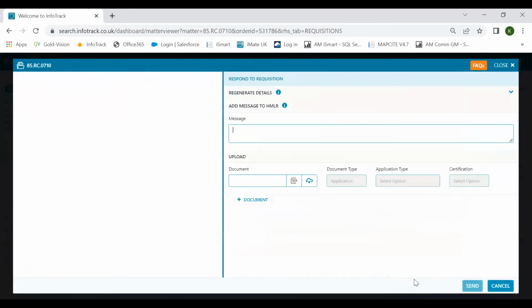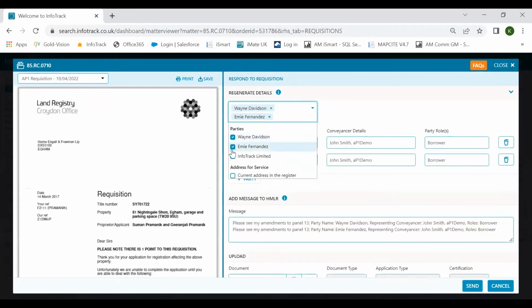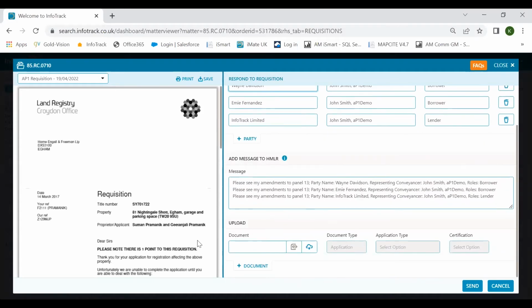And then responding to the requisition, you'll have this message box where you can free type, but we also have this handy feature called regenerate details. As we said, we know panel 13 can be a pain point. So if there's a spelling mistake or party roles are incorrect, you can make the adjustments here. What that will do is then put that into a format we know the Land Registry are going to accept, preventing further requisitions coming back. You can add in any additional parties, and you can upload any further documentation. And again, you can free type if needed.